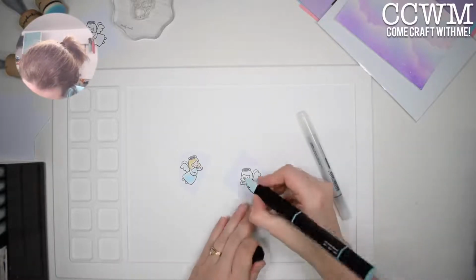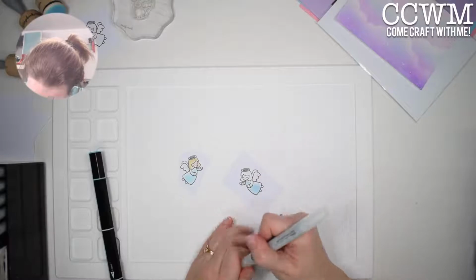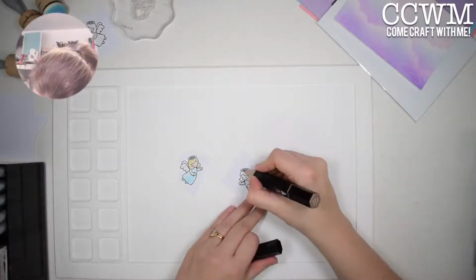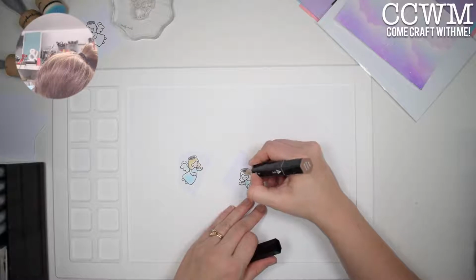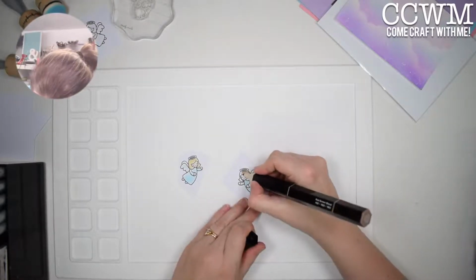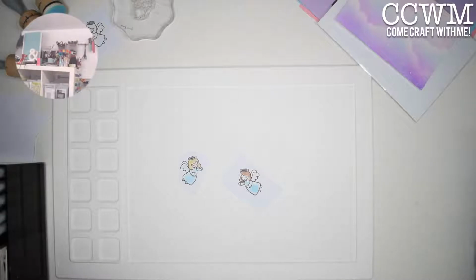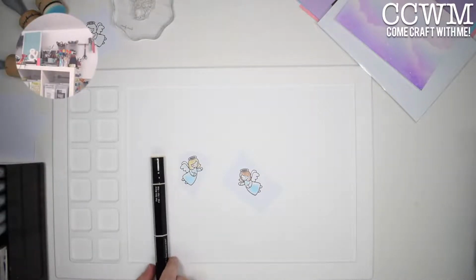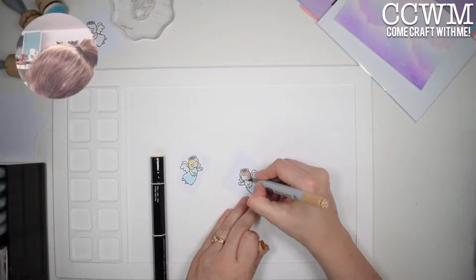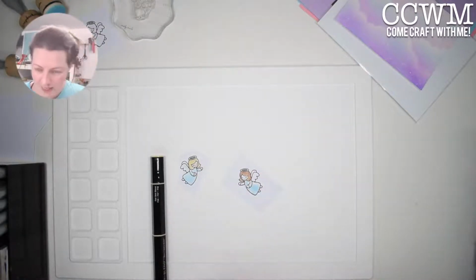Forgot about this hand over here. Actually, the ink's not moving as much as I thought it would, so that's good. And I think this one will have darker hair. Gotta have a little variety. Red, brown, gold brown. Let's see. There we go. We have two little angels.